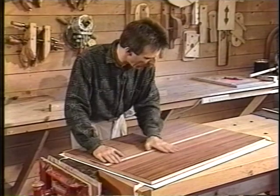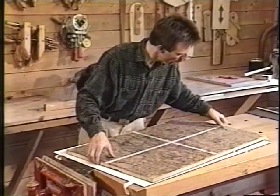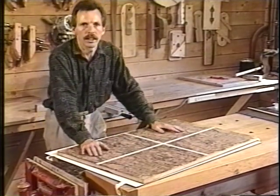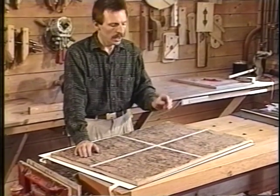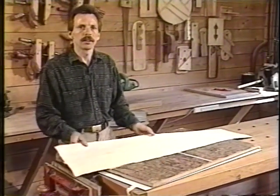Excellent, nice and flat. If you look closely, you'll see there's a little bit of bleed through. This will sand off later. In fact, I like to see a little bleed through on open grain woods. It indicates that I've used enough glue. On closed grain woods, like this maple, you shouldn't see any bleed through.